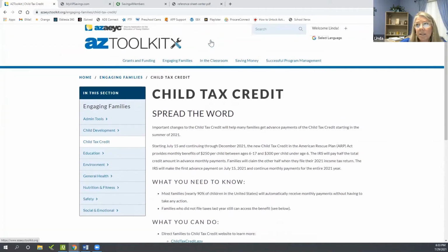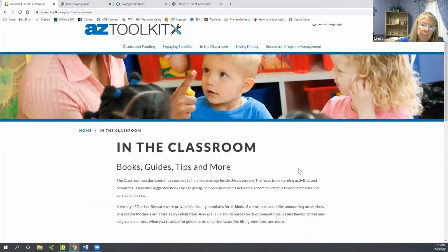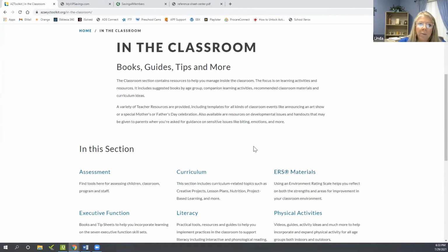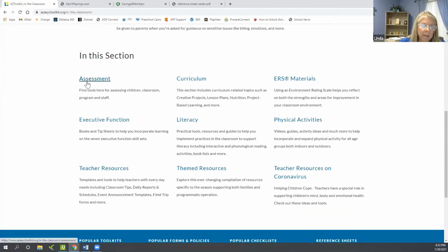Moving on to resources that are in the classroom. Again, we have our main heading of in the classroom, and then there's more resources that break down. So we might want to learn more about assessing children. We might want to talk about curriculum. We might be wanting to learn more about the ECERS and the ITERS environment rating scales. Maybe there's things that we need to learn or do some training on with executive function.